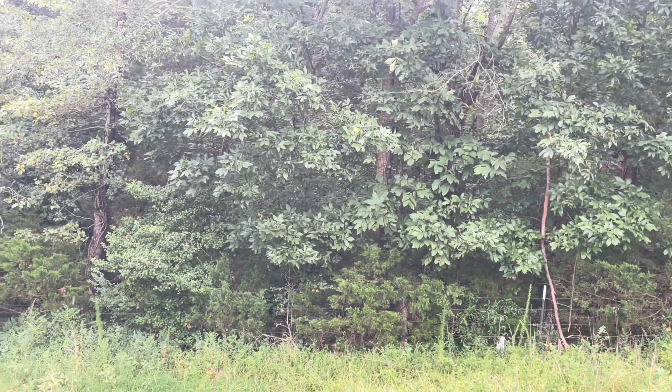This is looking from the back all the way up to the property, all along the fence. I just noticed some more green tomatoes down there. I'll have to come down and get that. Nothing like fried green tomatoes, right?